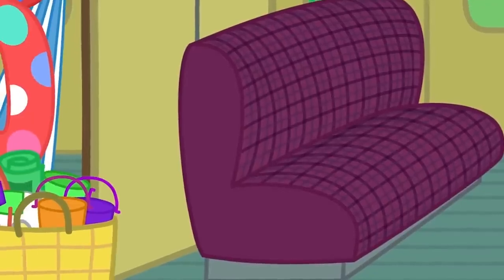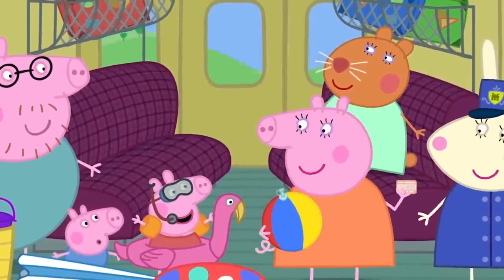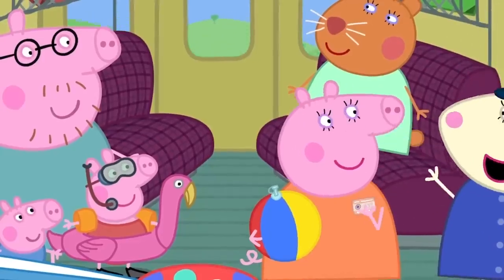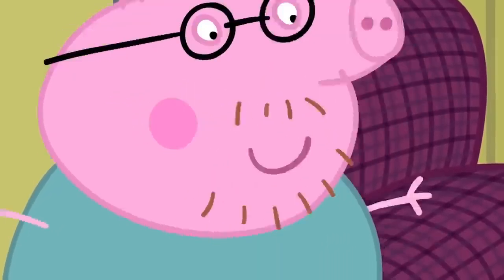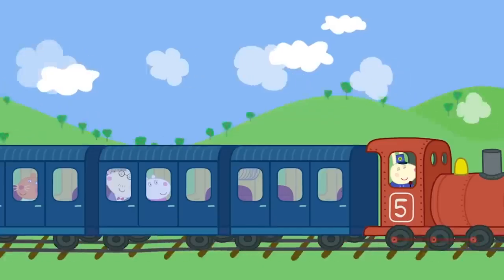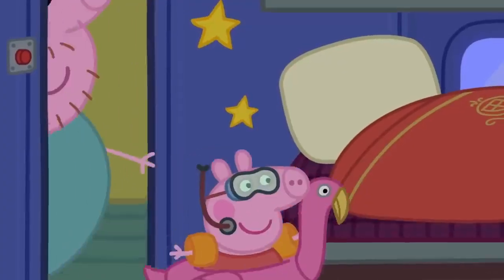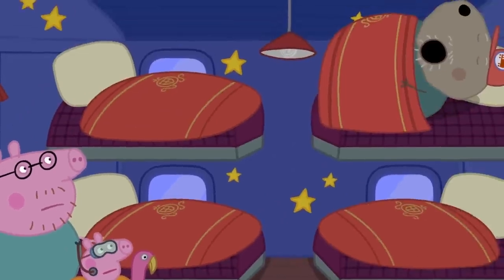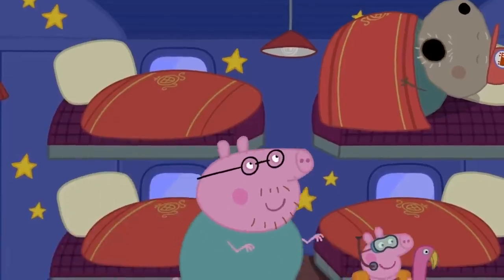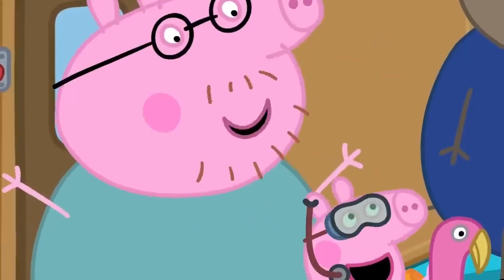Peppa and her family are catching a train to the seaside. Tickets, please. I'm going to the seaside. This carriage must be for passengers who want to sleep. This carriage must be for people who want to play on the train.